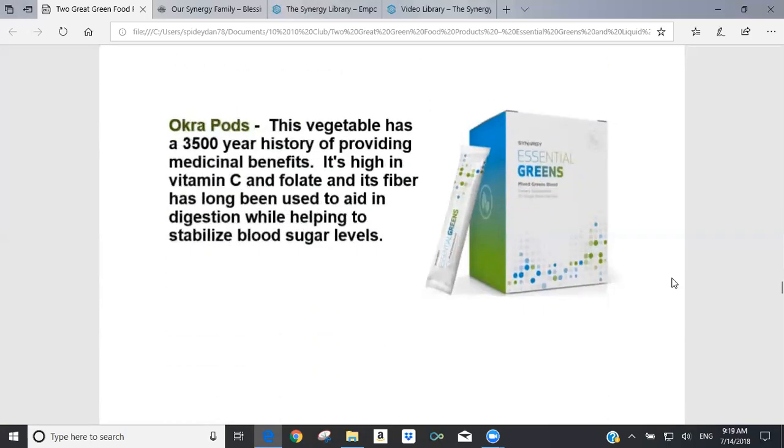Okra pods, again, have a huge history of medicinal benefits, and it's here in the essential greens. And you'll notice this last line, or last 3 lines, aid in digestion while helping to stabilize blood sugar levels. Again, it would be a great product for a person who's a diabetic.